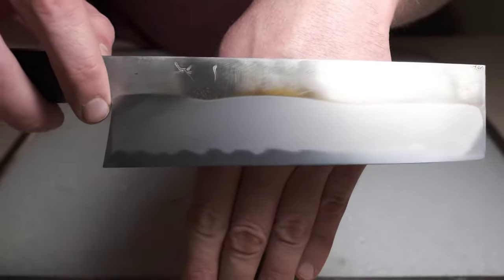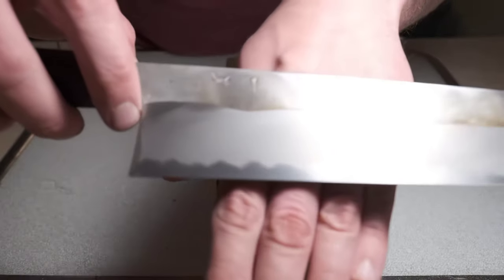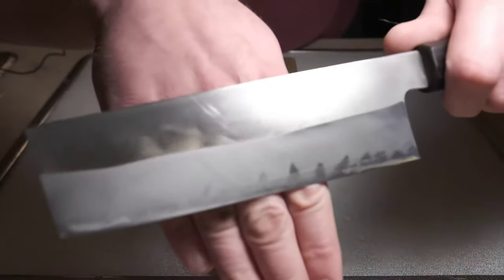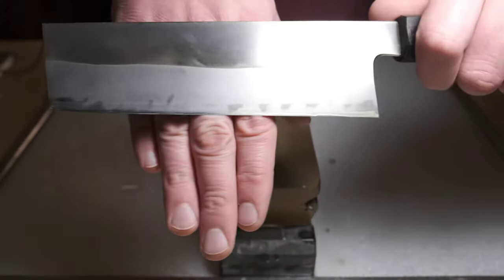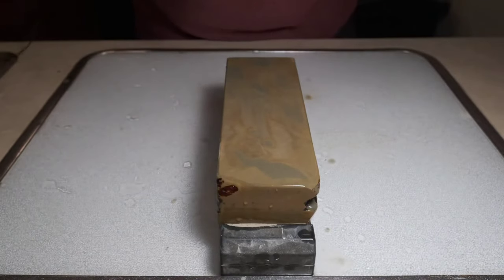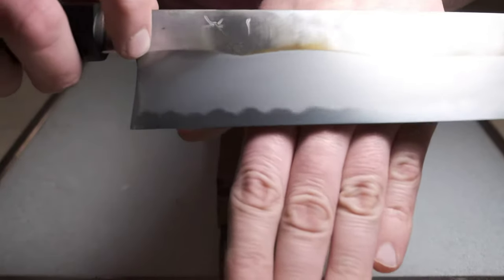So yeah, comparing this, which is again a 3.5 to 4 out of 5 awaseto, to this, you're going to get a lot of people who say this is an 8K stone. Maybe if we sharpen with it. Oh, sorry, I didn't realize this had a little bit of residue left over during our re-review there. Right, so if we look at this.